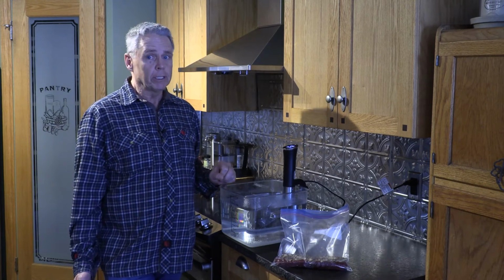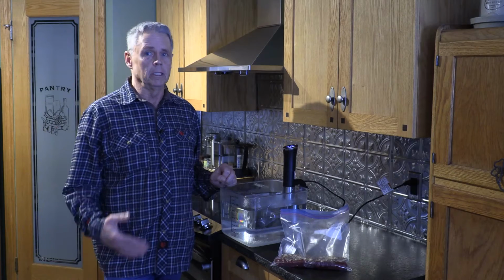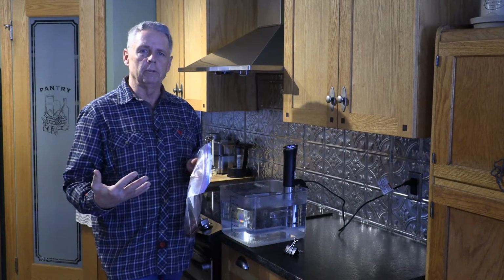But if you've got tougher cuts of meat, you can cook for several hours if you want. Sometimes we'll do our roasts even 3 or 4 hours, and that makes them a lot more tender. You just want to be careful with good cuts of meat, as sometimes you can get them a little mushy if you overcook them.